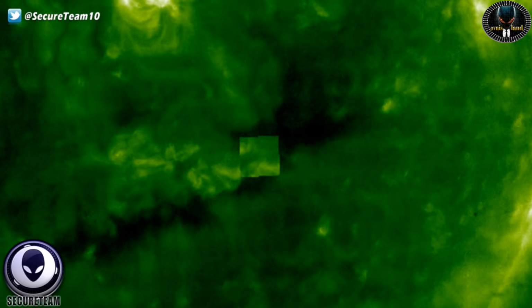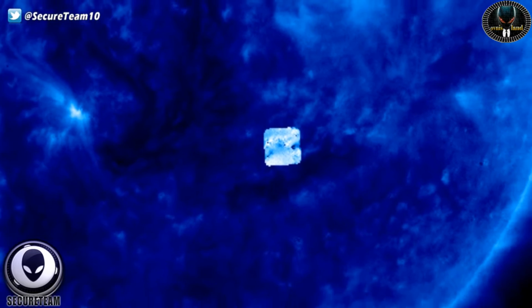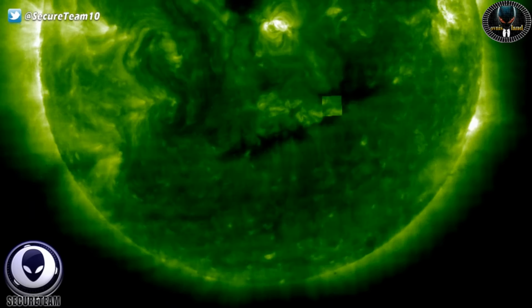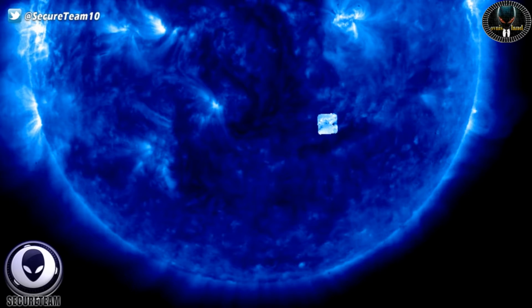However, then we have another shot of the sun taken with a different camera in a different wavelength, showing the exact same, quote, pixel in the exact same spot on the sun, which proves that this is not some image artifact or pixelation caused by a natural occurrence such as a sun flare or something like that. These are two separate cameras, and on these two separate cameras taken a day apart, we have the same exact pixel that would seem to have been placed there to cover up something that is in front of the sun here.